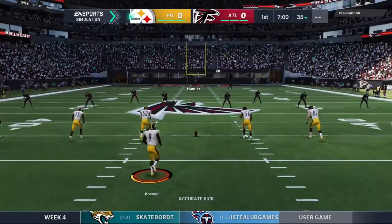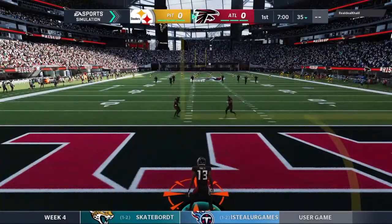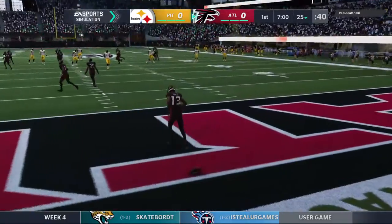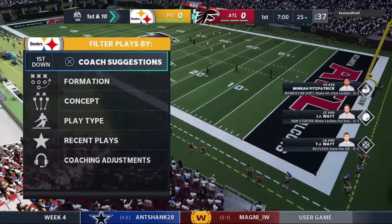Seems like we were just starting training camp, but here we are in October, and off we go on EA Sports. That's fielded on the back line of the end zone. And this will go as a touchback, and they will begin things at the 25.